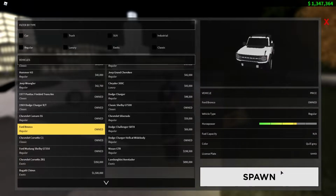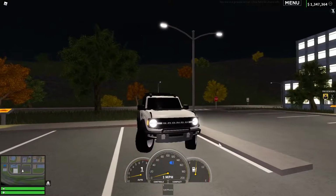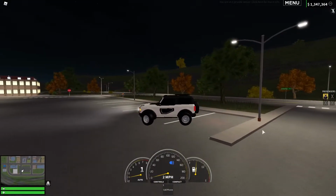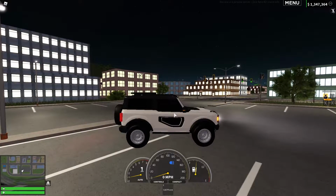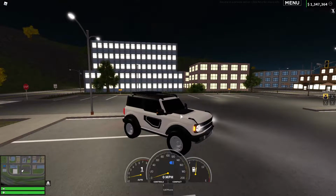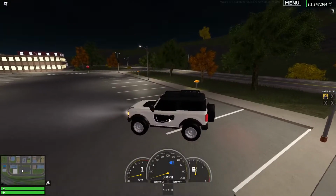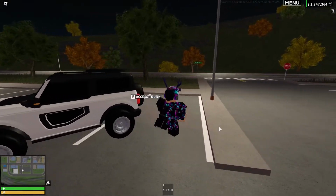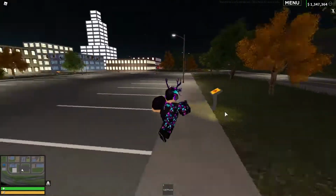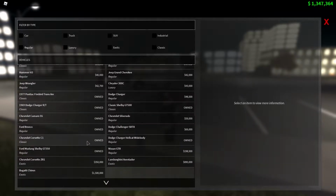And we have the Ford Bronco. I don't really know why I made it white. I think maybe the blending with the snow is when I changed it to white, along with the wheels too. But I guess I'm just gonna keep it for now because it looks pretty nice. Also, my license plate is gamed because you are being gamed on. Haha, I'm good in the video games because I'm the coolest, cool guy.